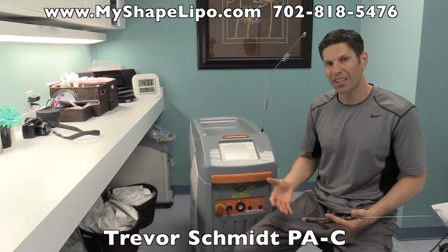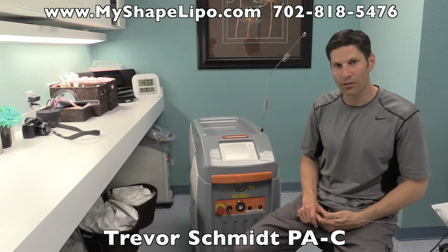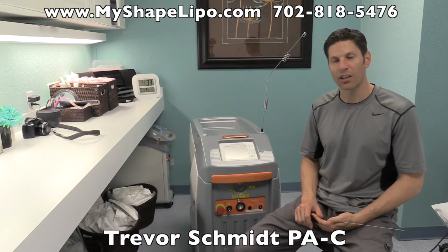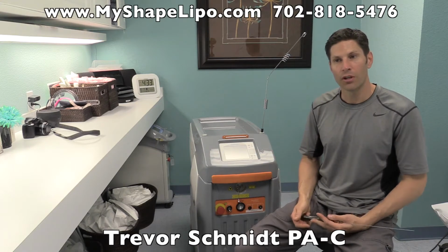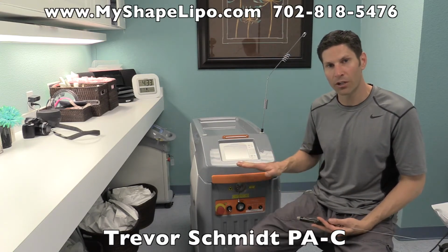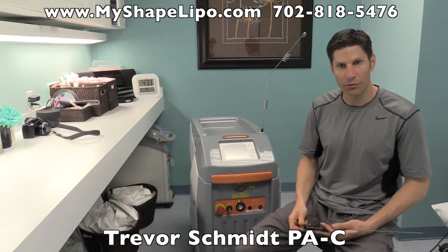If you can't afford the laser, focus on the liposuction. You're going to get bigger, more dramatic results with the liposuction. The laser is one of those things that's fine-tuning, so you're going to get thicker and tighter skin with the laser. It's a premium. So if you can afford to get the best option, the laser is the way to go. If you can't, stick with the liposuction. You'll get good results as well.